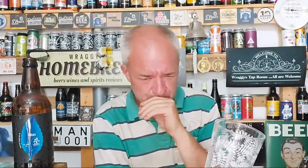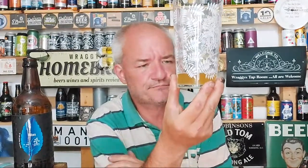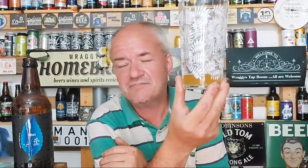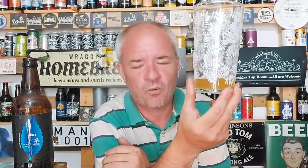Getting to the bottom. Lovely. Really strong taste to this now. Really coming through. I would say it's more citrus, with pine, resin, for me at least. Slightly hazy gold pour, white head, 4%. And I tell you what, it's hitting me more than the 4% would. And I don't think the heat's helping either. It is hot. Yeah, really enjoyed that.